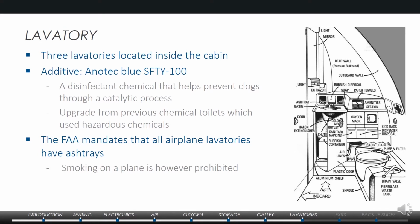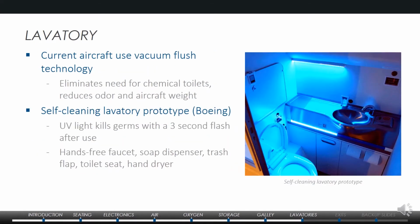The Federal Aviation Administration mandates that all airplanes have ashtrays, although smoking on planes is illegal. This is to prevent passengers from putting cigarettes out in the paper waste bin. Vacuum flush technology now eliminates the need for chemical toilets. Boeing is also working towards self-cleaning lavatories.